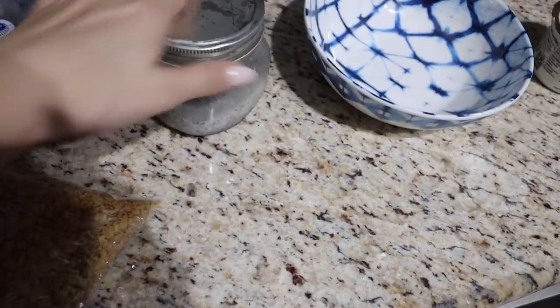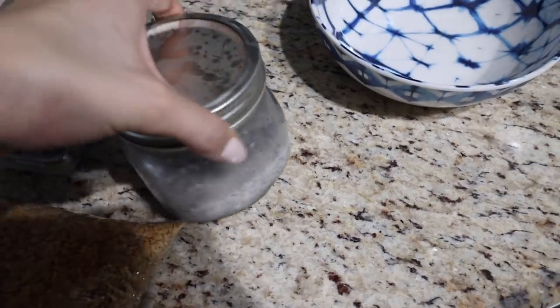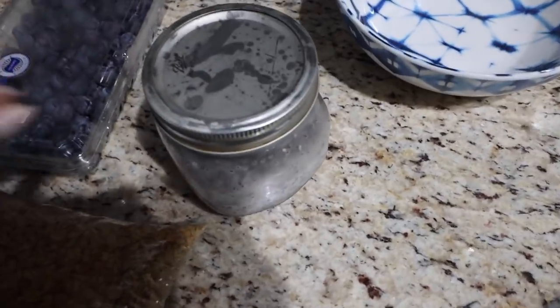Okay, I'm back home and I'm about to make my chia seed pudding for breakfast. And obviously I made this last night because you have to make it the night before, but I am gonna tell you guys how to make it and then what I do to prepare it before I eat it, because honestly that's what makes it so good.